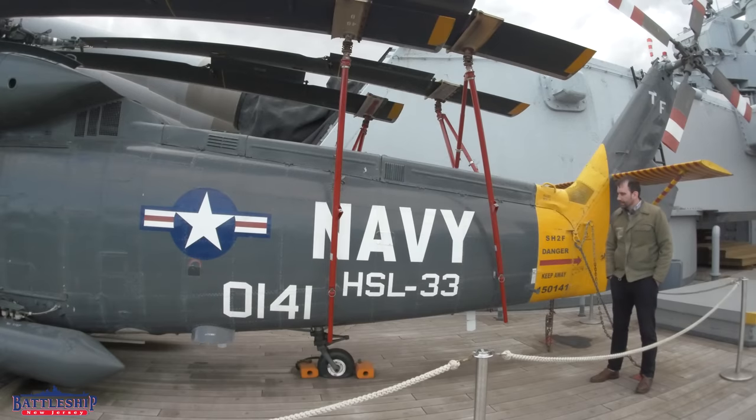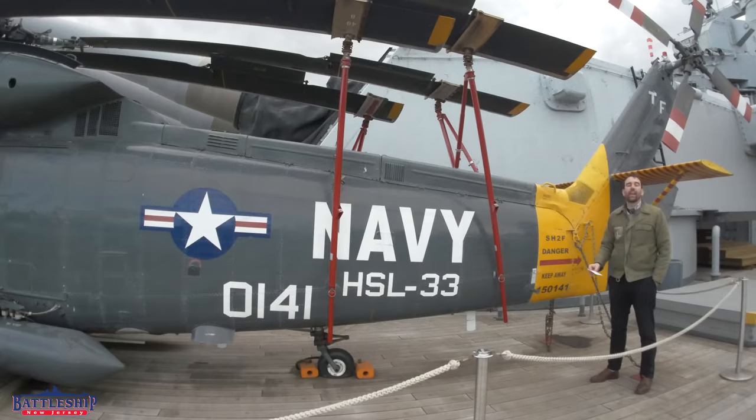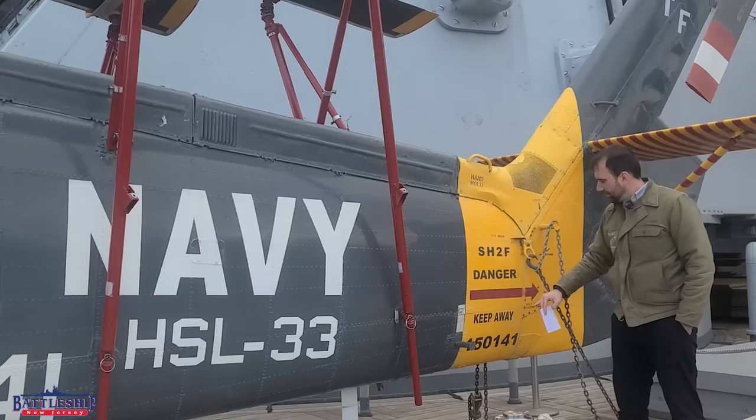Except, doing a little bit of research today, I went on the Wikipedia page for the H-2, and the Wikipedia page has at the bottom a list of surviving airframes like this, and it lists the helicopter here on New Jersey, and it lists its serial number as 150175, a helicopter that operated out of California with Helicopter Anti-Submarine Squadron Light 31, the Archangels. Wikipedia articles actually cite their sources.